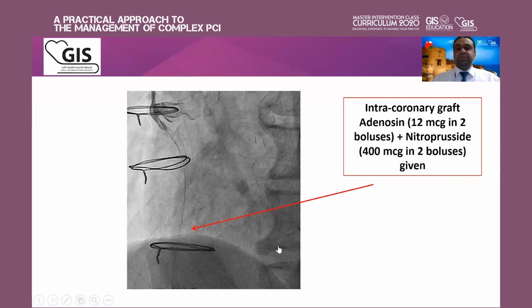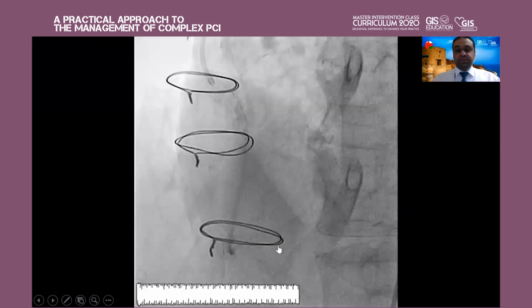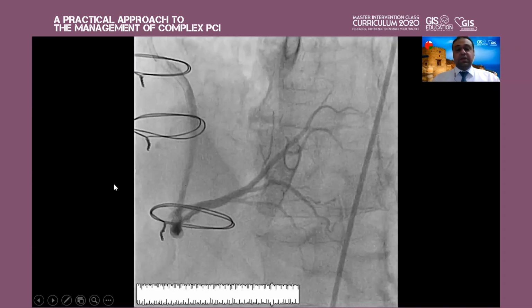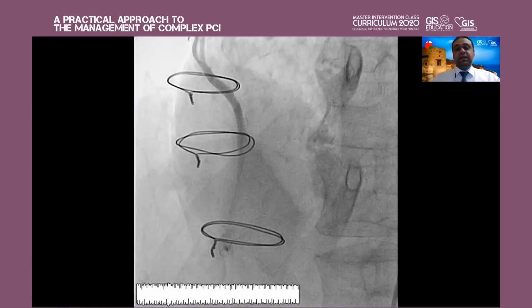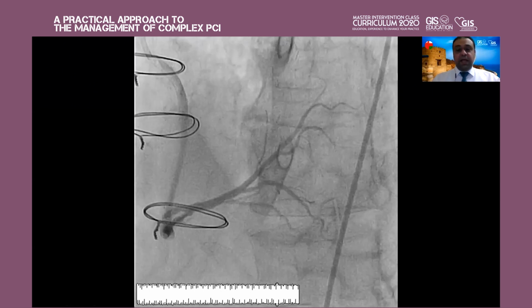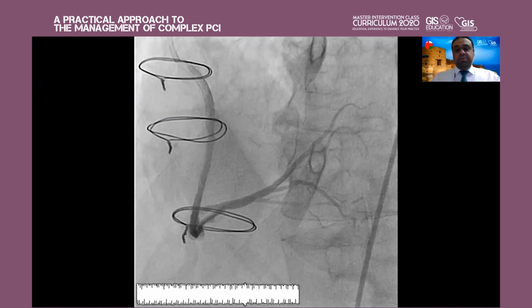And I have some experience with this before that helped a lot actually, but in native. And it's the first time to use it in saphenous graft PCI. 400 microgram nitroprusside in 2 boluses were given, and we can get this result finally with a good flow in the graft, as well as the distal RCA with the main branches.